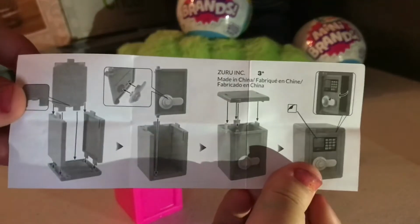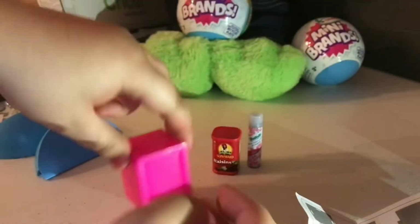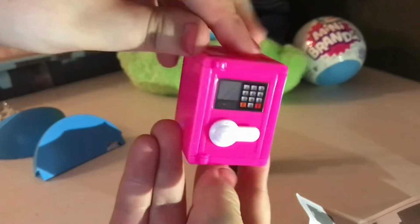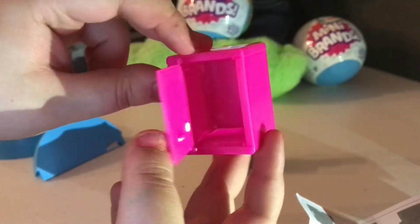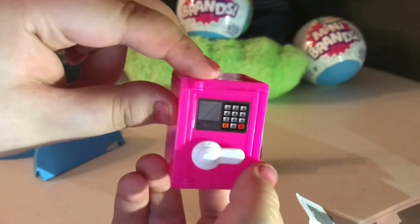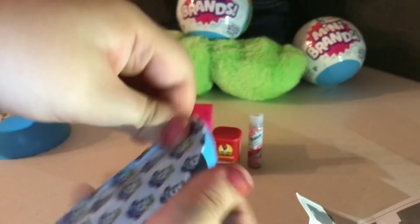I got it built, and I love that it comes with its own little instructions and everything. That's really helpful. And guys, I got one of the things I wanted. It is literally a little safe. Oh my gosh, it's so cute in person. It is literally so cute in person. On to the next one.